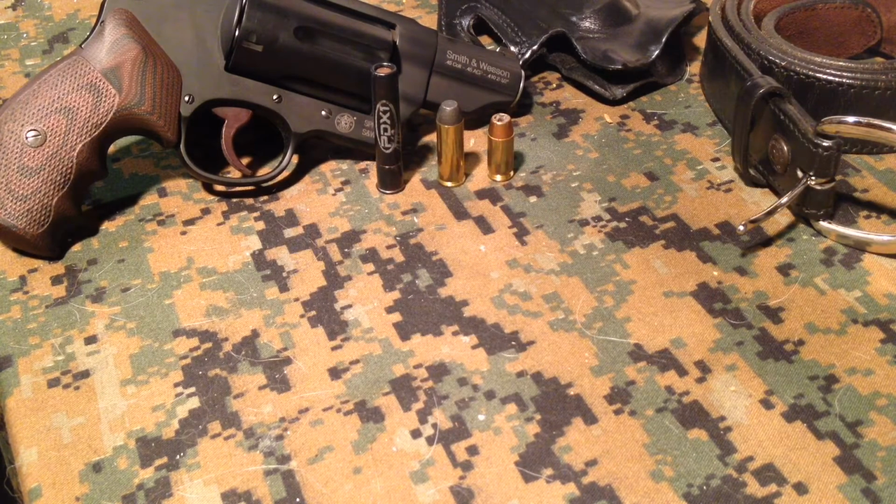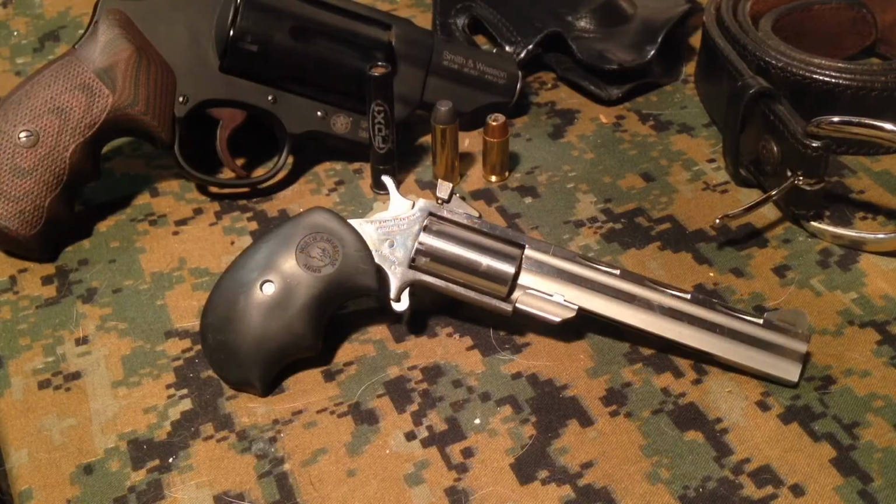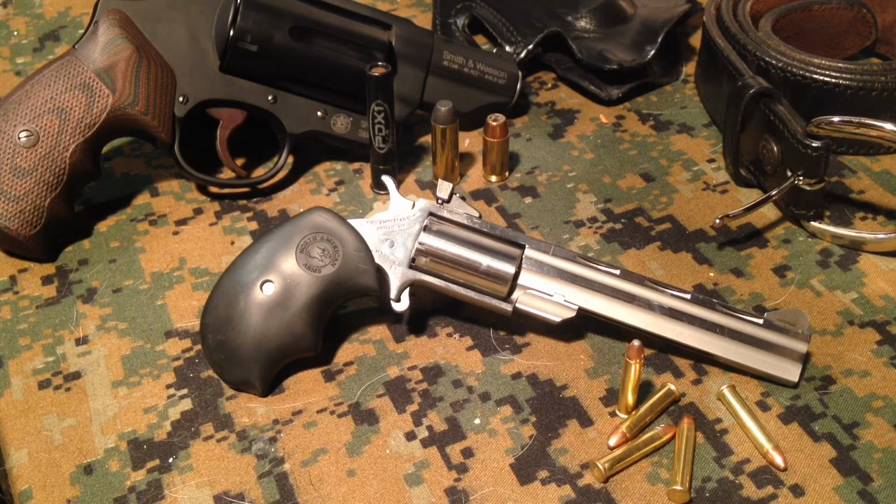Alright, so now we're at our backup gun, and this is pretty motivating because I picked it up about 2 months ago, and it is the North American Arms Mini Master chambered in .22 Magnum. I'm motivated to show this off because I'd had the itch to get into the .22 Magnum game, if there is such a thing. So I looked through all the options, exhausted the viable ones, and decided upon this. And I'm going to touch more upon this in depth in the future.